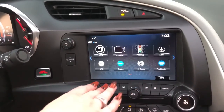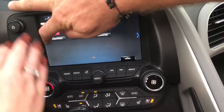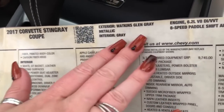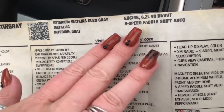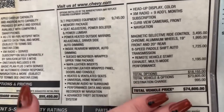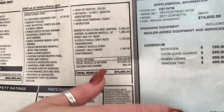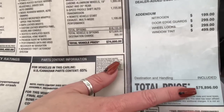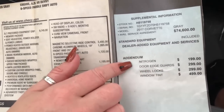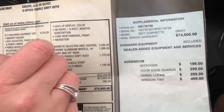And I know you guys are also dying to see this window sticker, and I want to show it to you too. And I'll go through this a little bit more on the test drive. So let's touch on this window sticker. You can see the color here is the Watkins Glen Gray Metallic, and that you have your 8-speed paddle shifting options. And here is the $74,600 MSRP, but let's talk about the Naples edition. We like to add things here. $75,896. Why? Oh, because we have nitrogen, door edge guards, wheel locks, and window tints.